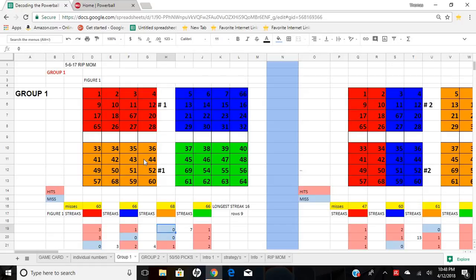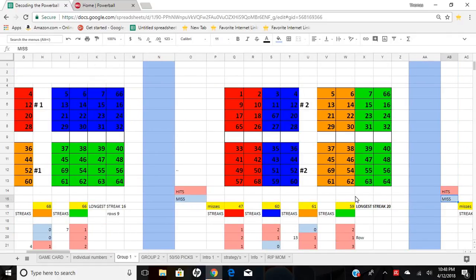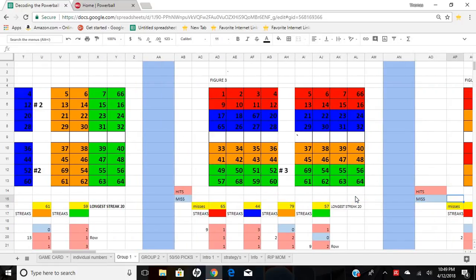I have 15 of these option cards, and they all kind of look the same as far as the colors. They're all red, blue, orange, and green. It's just that the numbers that they represent are a little bit different from each other from each different option card. I have 15 of these option cards because I want as many options as possible to try to guess where these zeros are going to pop up.